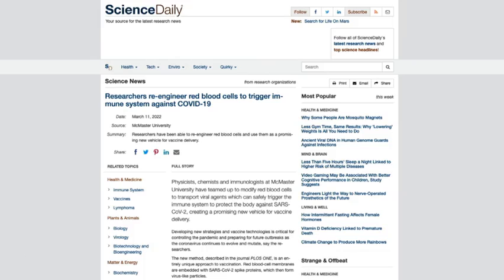So there we go. But now what could the possible implications of this be? Well, let's just come back to March this year and Science Daily. The headline in their report here is "Researchers re-engineer red blood cells to trigger immune system against COVID-19." And this says that physicists, chemists and immunologists at McMaster University have teamed up to modify red blood cells to transport viral agents which can safely trigger the immune system, protect the body against SARS-CoV-2.